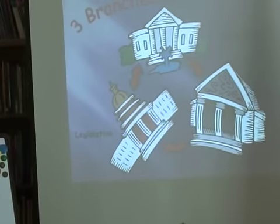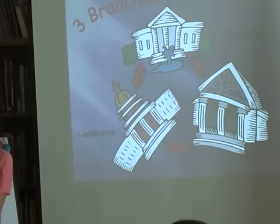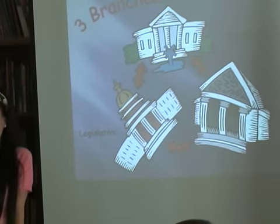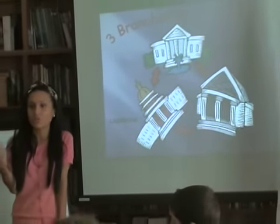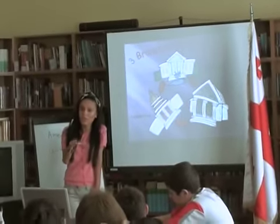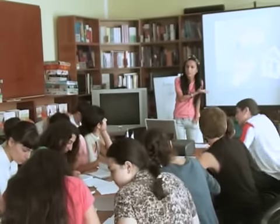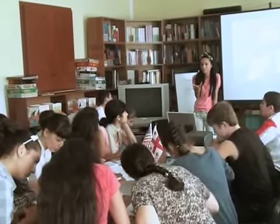Legislative branch. That's the Congress. In Georgia, we don't have Congress, but we have Parliament. That's the legislative branch, okay? The branch that makes law. The example of the legislative branch is Congress in America and Parliament in Georgia.